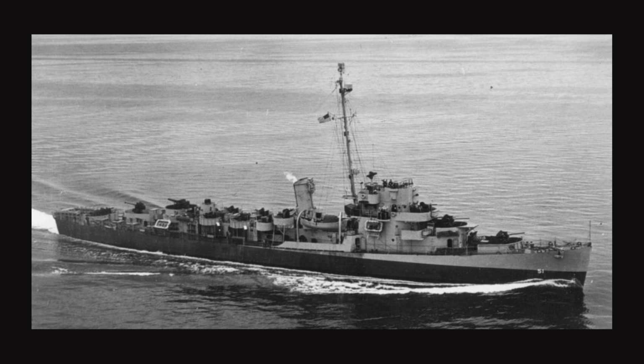Numerically, Buckley class was by far the largest DE class. By the war's end, 154 Buckleys had been produced. 43 of these ships went to the British Navy.